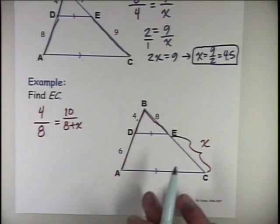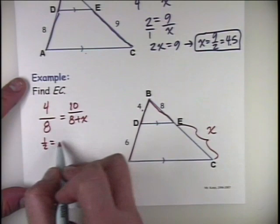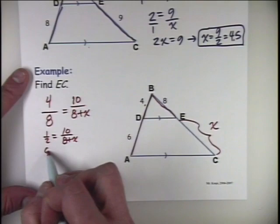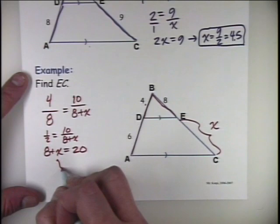Now look to simplify before you cross multiply. It makes life a little easier. 4 eighths is the same as 1 half. And the 10 eighths we can't simplify because there's not a common factor with the 8 and the x and the 10. So that's just 10 over 8 plus x. Now we can cross multiply. 1 times 8 plus x is 8 plus x. And 10 times 2 is 20. So now to solve for x, we just subtract 8 from both sides. And we get 20 minus 8, which is 12.